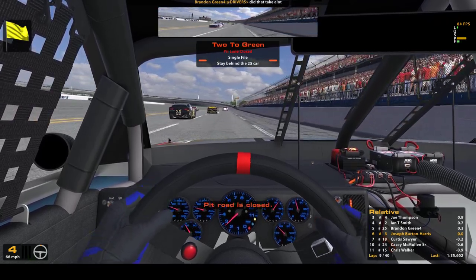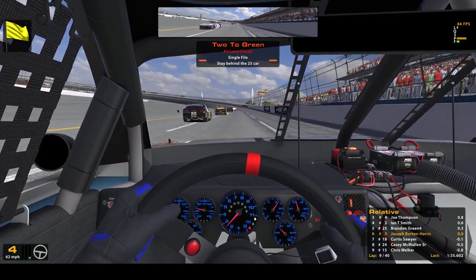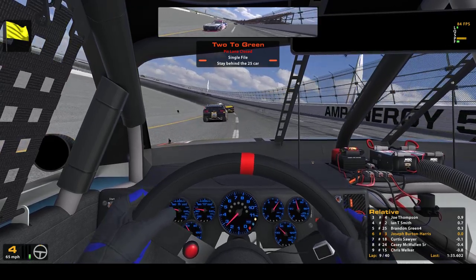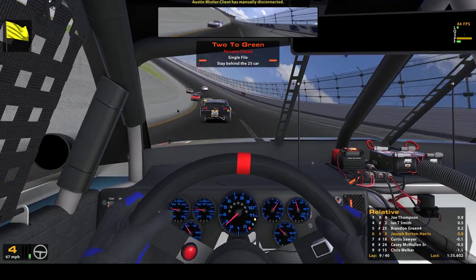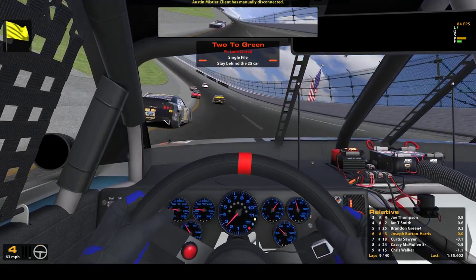Pit road is closed. Alright, hold on. Let me try and figure this out, shall we? There's this, like, black thing on the... Or it looks like there's a border now, that's just because I'm in a different tab.